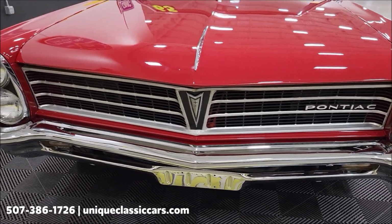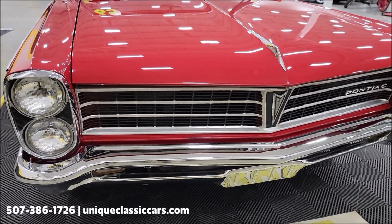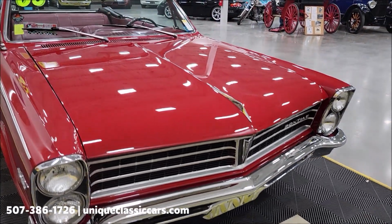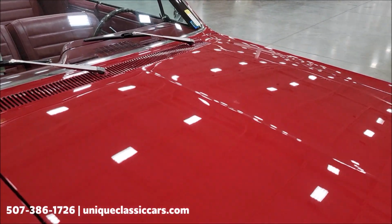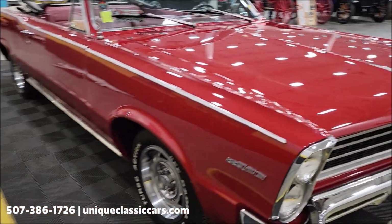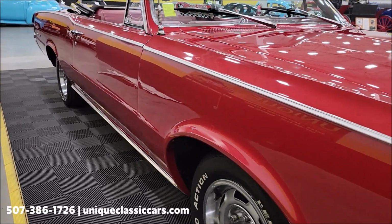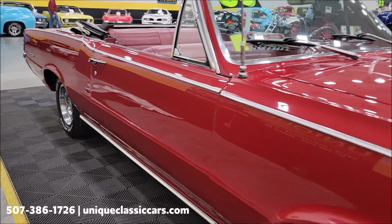Has had a repaint, but it was an original Mankato red car. As you can see, chrome bright work up front looks good. Paint, nice reflection coming off that. And you can see nice straight body panels, as long as the panels are on that car. Take a look at the reflection coming off the paint. This is not a Midwest car.